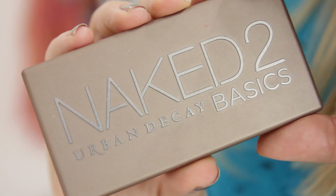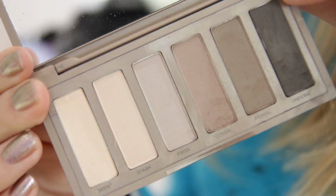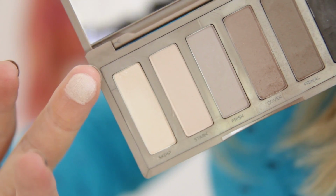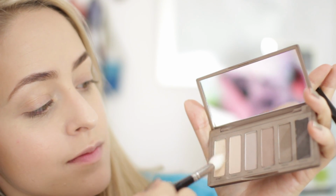And next up for eyeshadow, this is the Naked 2 Basics palette, which I know I've been using a lot recently. I'm sorry if you're getting bored of it, but it is honestly pretty much the only thing I've been using recently. And I'm going to start with the palest colour, which is Skimp, and a fluffy brush, and I'm just going to apply this onto my eyelids and up to my brow bone too.